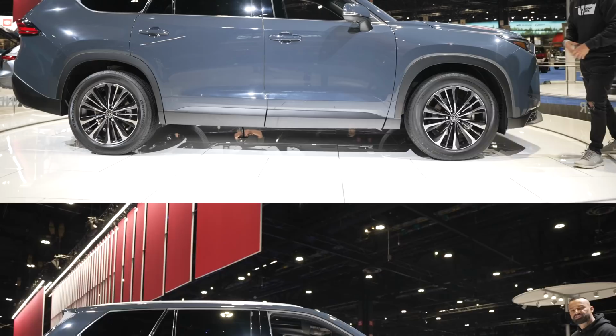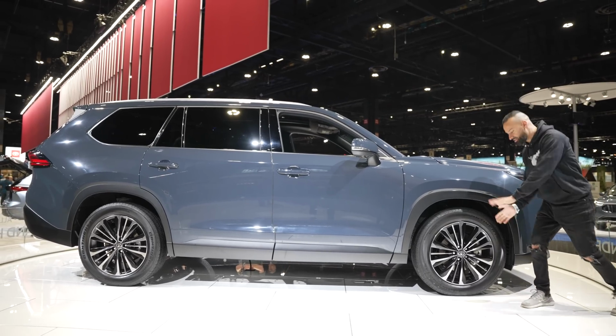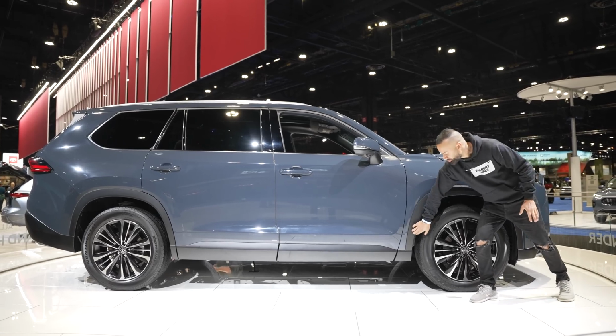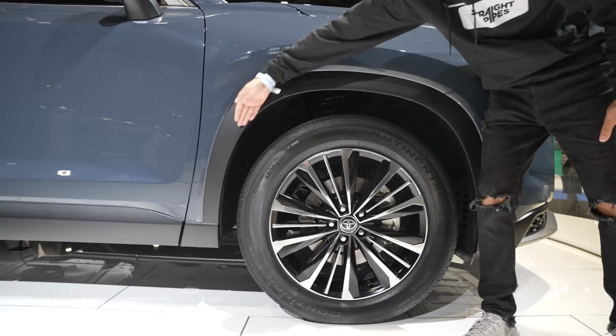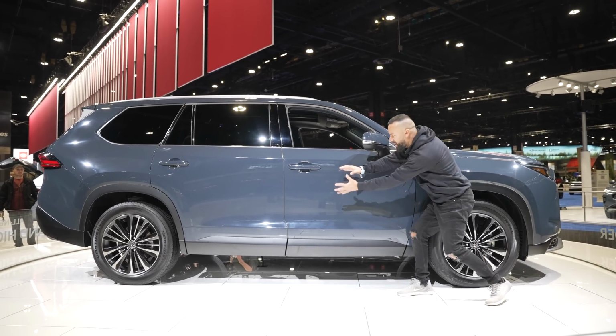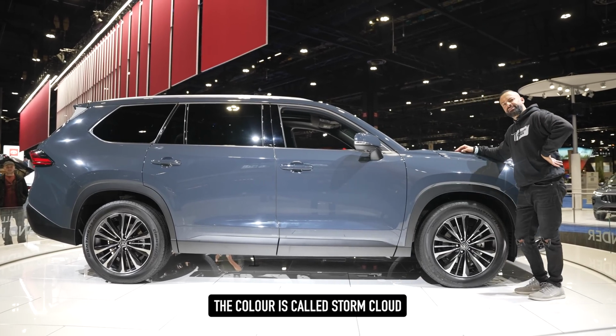That's cool. So if we start at the side here, you have 18-inch wheels. This one has the 20s. And then you have obviously this black sort of hardened plastic to keep all the stone chips away from your fancy paint. Because look how beautiful this paint is. I like it a lot.